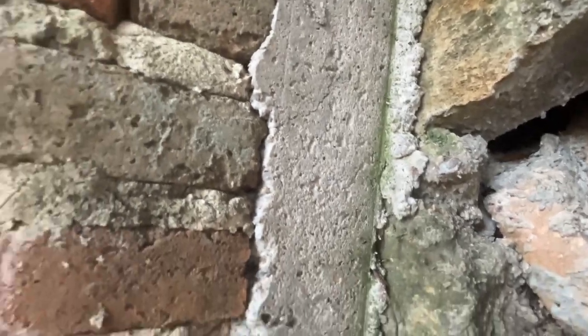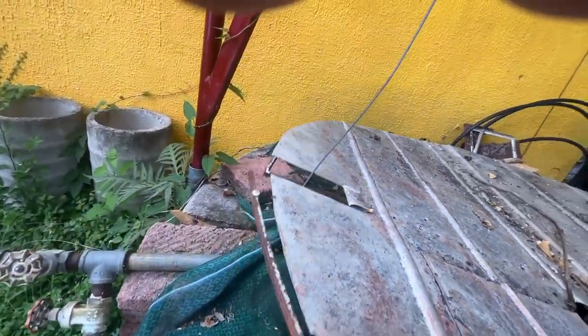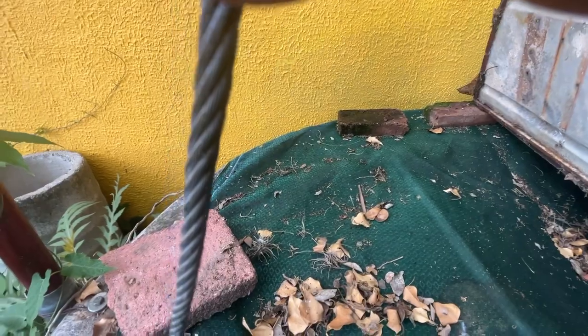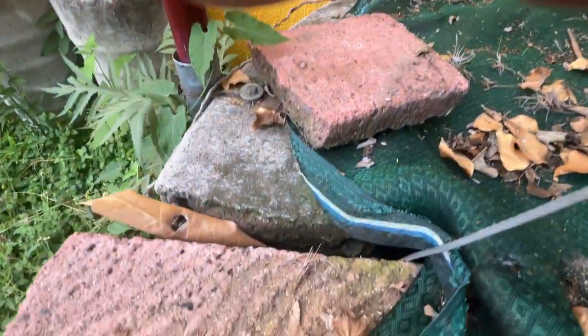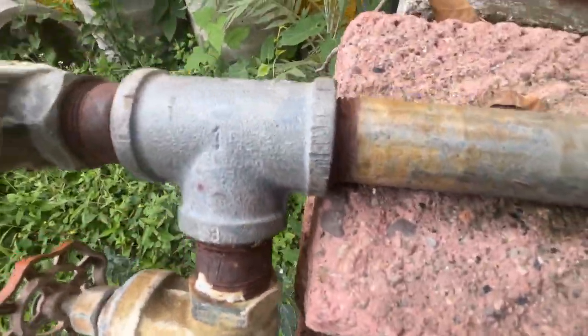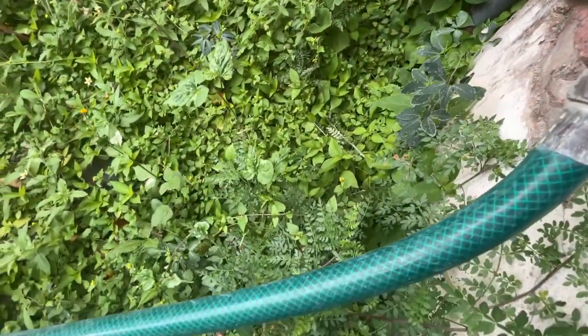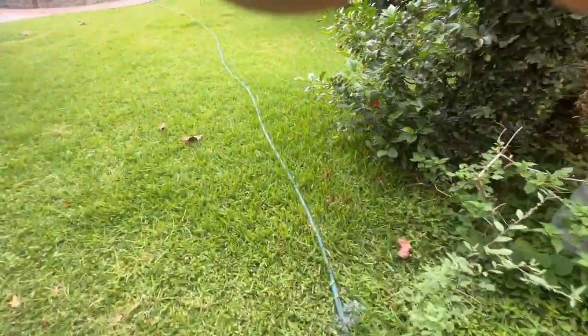They're all pretty excited about something. And they go across the wall. And they're coming across the top of my well over there. You see them? And they get right there. Well, I alarmed them by slamming that down, but now they're getting on the hose. And they're going on the hose. Let's go see where they're going.